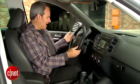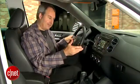And of course, you also have voice command here. Now, voice command here only works for the phone system. It doesn't work for navigation. It doesn't work for the audio system. So again, it's kind of a limited phone system. Most of the cabin tech in the Tiguan, most of Volkswagen's cabin tech, is pretty basic. They're not pushing any boundaries here. They cover some good bases, but it's not the best stuff.